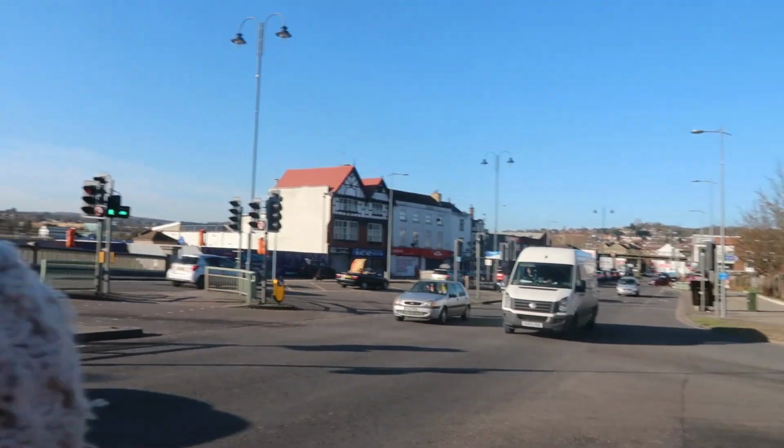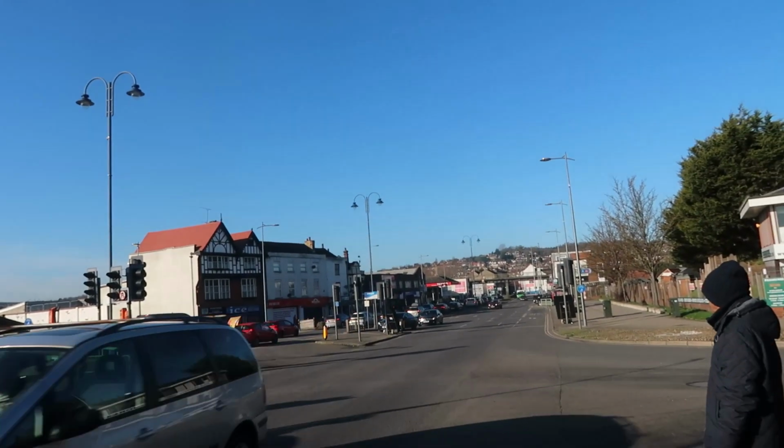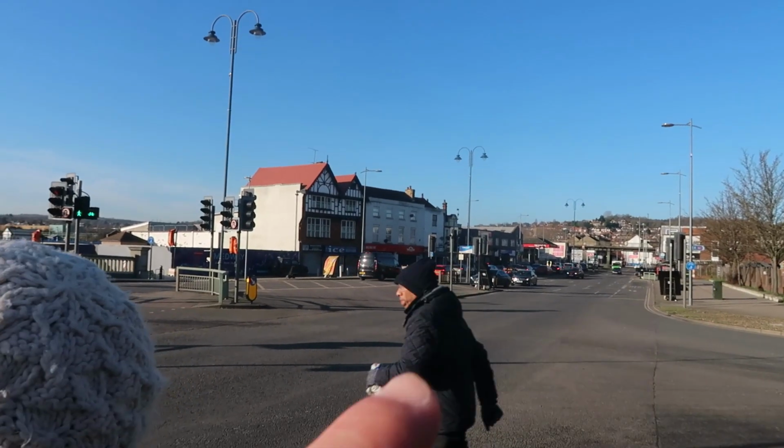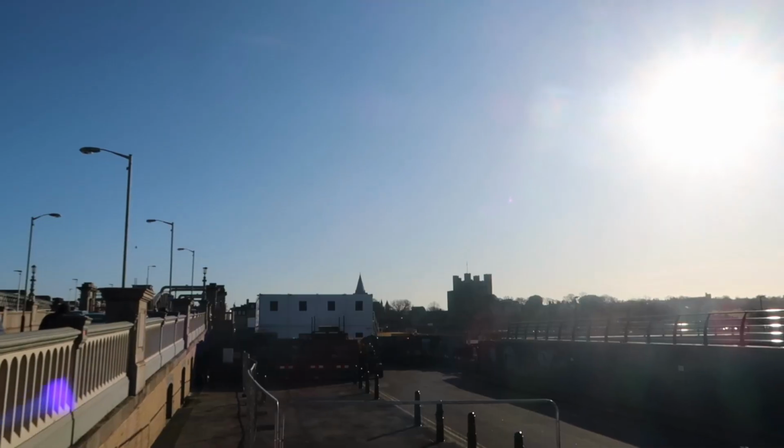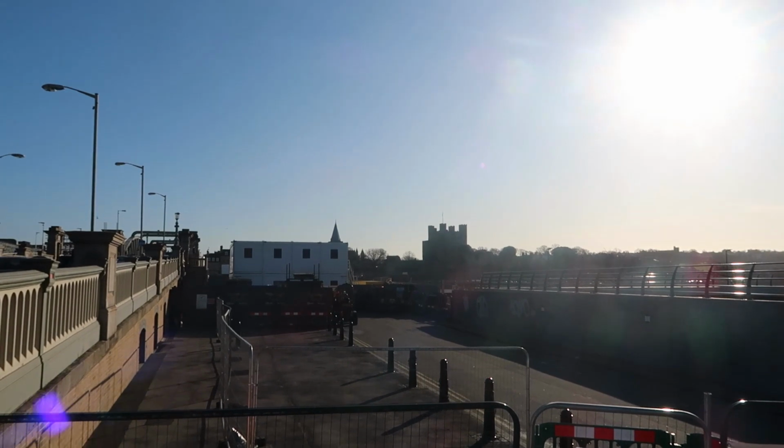As we cross this road here, which leads onto the bridge, there's the rather pleasant high street of Strood there. With the bridge that we're about to cross, there's Rochester Castle, which we're heading to after we've crossed the bridge.